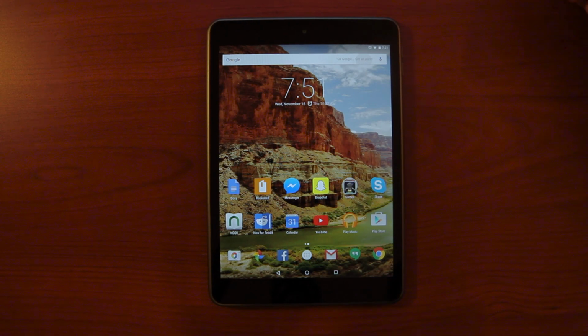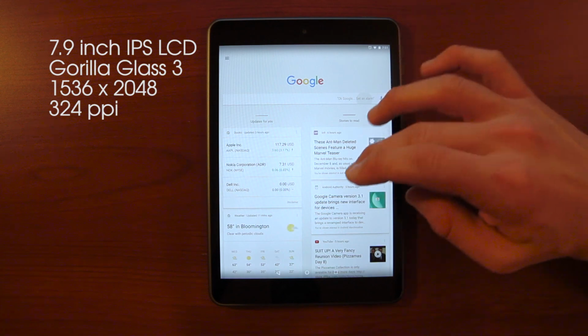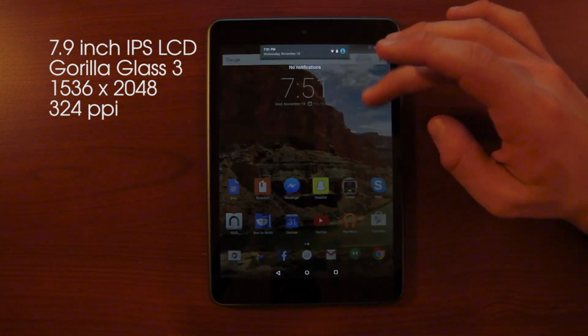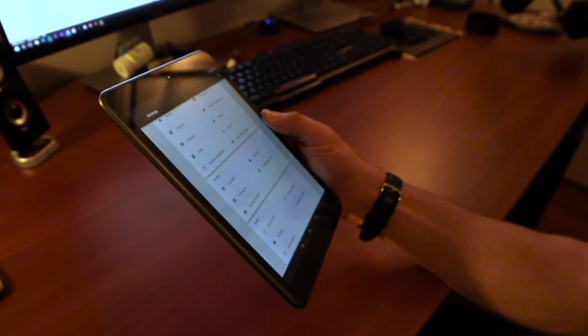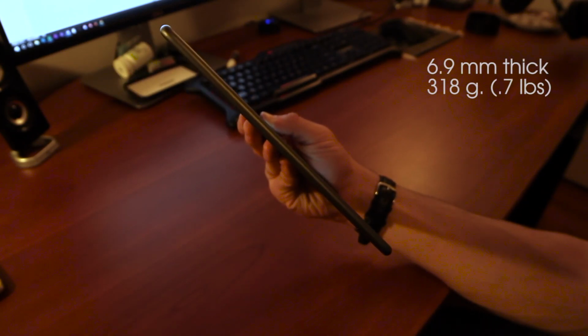The display on the N1 is quite good with extremely accurate color reproduction. It measures in at 7.9 inches and that's an IPS panel with a 4:3 aspect ratio coming into a resolution of 1536 by 2048 and a density of 324 pixels per inch. It's also quite thin and light at 6.9mm thick and 318 grams.